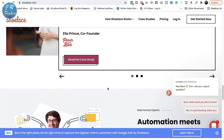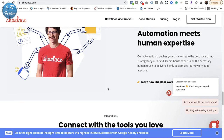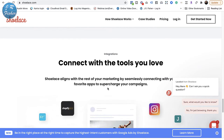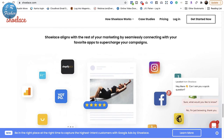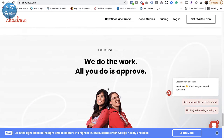Here are some key features of Shoelace. Shoelace works with 400 plus merchants using thousands of data points across multiple industries. They have a user-friendly app that can integrate with existing Shopify apps. They offer custom and transparent reporting on pricing, with Shoelace never taking a percentage of ad spend. They have user-friendly features and clear reporting available on a dashboard in the app.